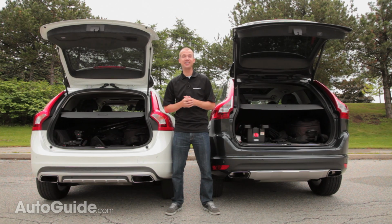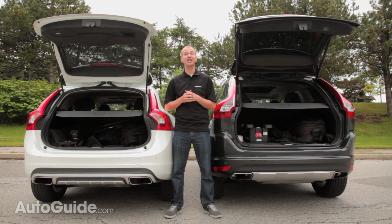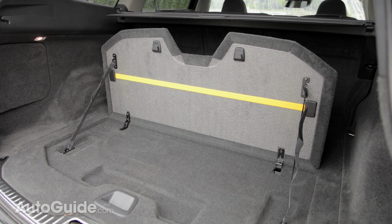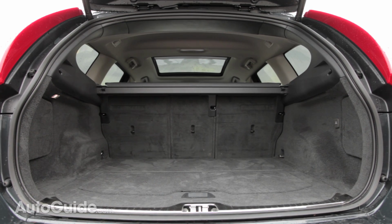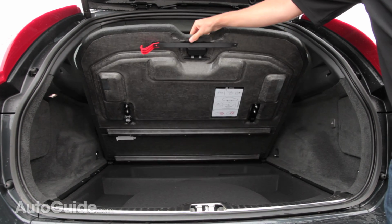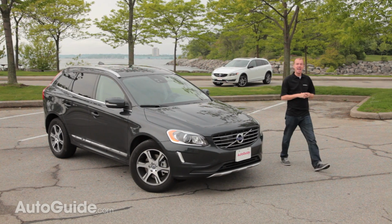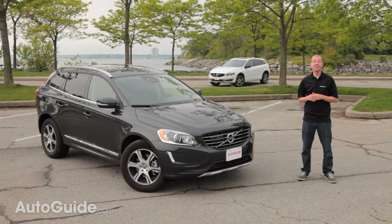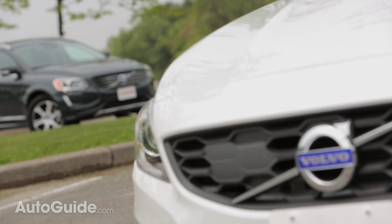In the back, the V60 Cross Country can hold a lot more gear. With 43.8 cubic feet, that's 13 more cubic feet than the XC60. But the V60 doesn't have the pop-up cargo divider or the underfloor storage of the XC60. And more importantly, there is no power trunk option on the V60 Cross Country. As tested, both vehicles came equipped in the Platinum trim along with the Climate and Bliss packages. This puts both of their prices at just under $50,000, with the V60 holding a $1,000 advantage.